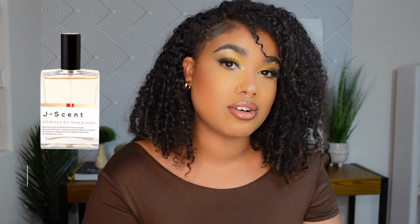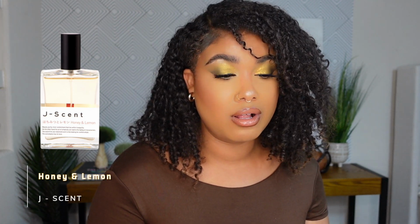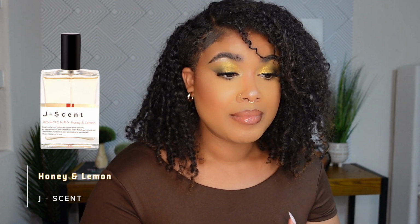So I already sprayed my tester strips here with all of the fragrances that we're going to talk about today. And the first one is going to be by Scent, and this is called Honey Lemon. So it is a floral. The key notes are going to be lemon, peach, honey, and musk. And let's get into it. Let's talk.